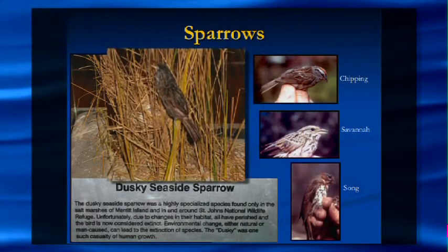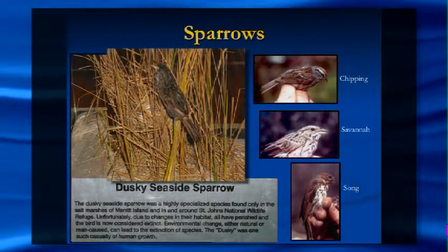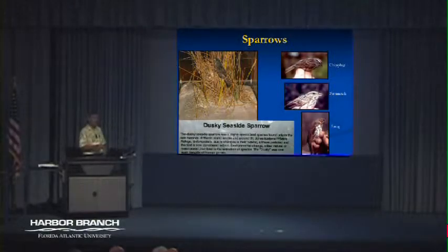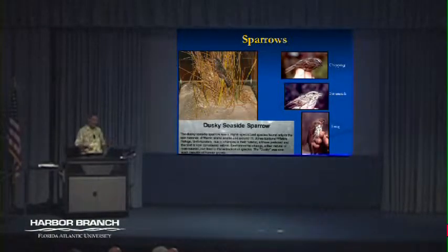Yes, I put in this one of the dusky seaside sparrow. This is about all you're ever going to see of one. That's actually in a display case up at Merritt Island National Wildlife Refuge. And as you see from the graphic here, this is a species that has become extinct. The range of it had been up there in the Titusville, Cape Canaveral area in the St. John's Marsh. So just like we have not been able to prevent dusky seaside sparrows from going extinct, there's another species that we're being challenged with right now. That's the grasshopper sparrow. A lot of research is being done on that species out there in the Kissimmee Prairie sort of habitat.